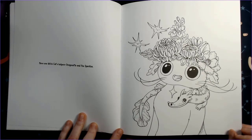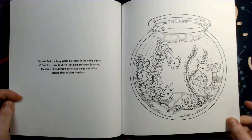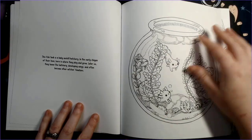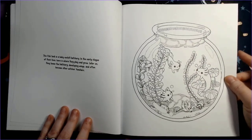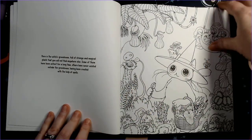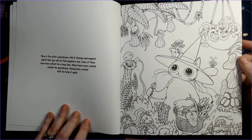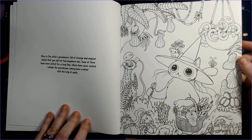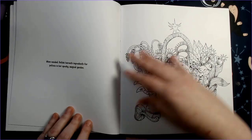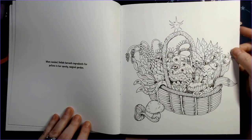Dragonette and the sparkles. Oh. Okay, I gotta stop reading. The cat's got axolotls. Y'all, this book, it's like somebody listened to all my videos on YouTube and made a book just for the things I like. I like spooky things, but not too scary. I like cats. I like witches. I like axolotls. This feels like a very tailored book for me. Love it.